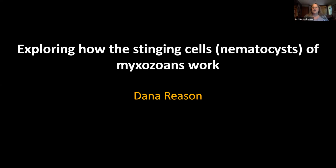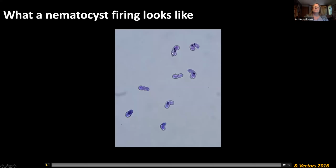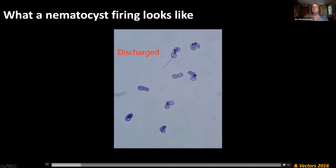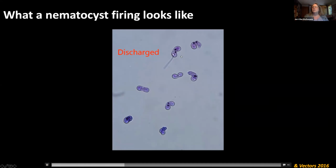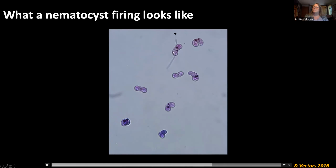Okay, so from that project, we moved on to explore how those stinging cells or nematocysts of myxozoans work. And this was a collaboration with Dana. And in this piece, what we did was take a look at the actual process of myxozoan polar tubule firing. And here you can see Ceratonova shasta spores. They've been stained so that you can see when the tubule is fired. And this actually is a very rapid process. You can see it there.